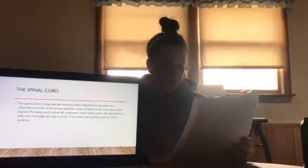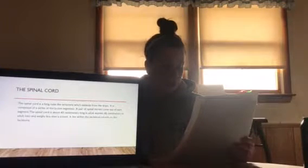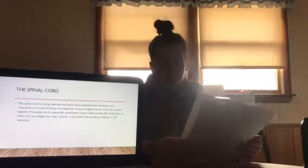Other parts of the brain include the midbrain and the pons. The midbrain provides conduction pathways to and from higher and lower centers. The pons acts as a pathway to higher structures and has conduction pathways between the medulla and higher brain centers.